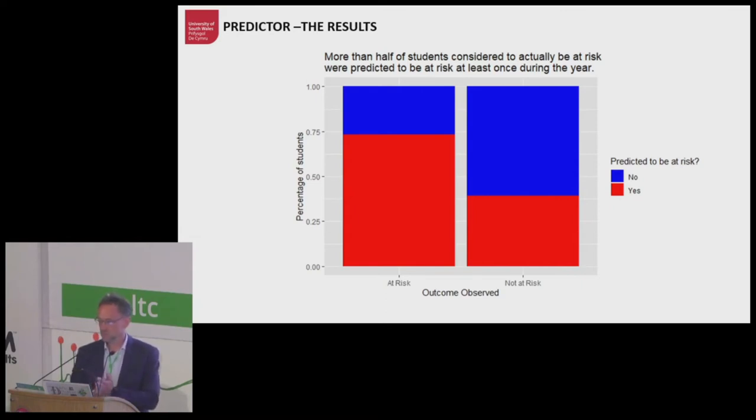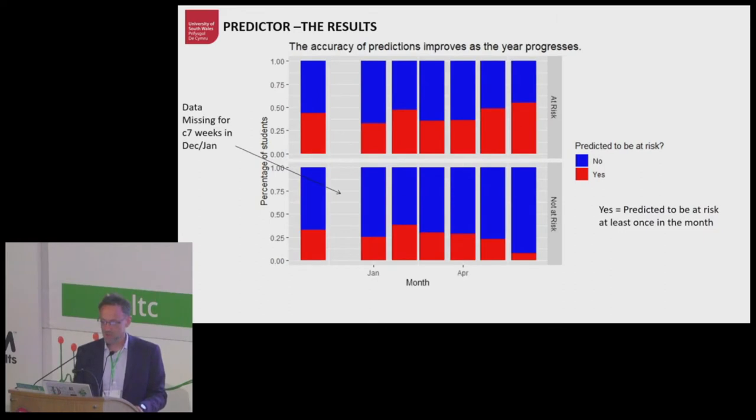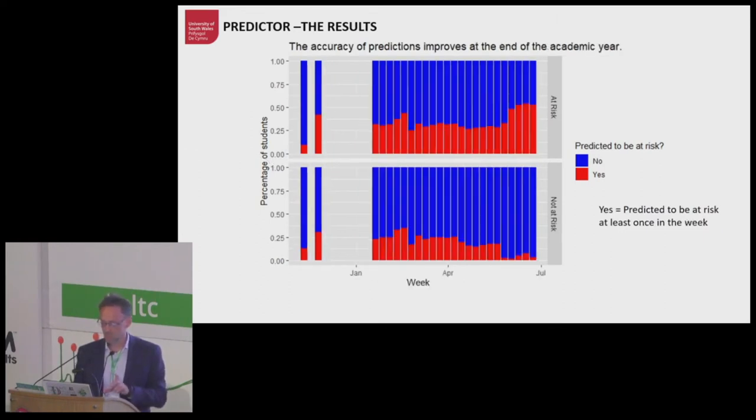If you had a 75% chance of being predicted, that just means they were picked up in a predicting score once in the entire year. So as a year setback, that's not so bad. Unfortunately, through the year, it doesn't look so good. This is a monthly view, and this is a weekly view. This is the whole data set.